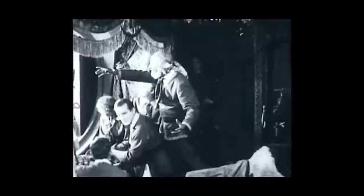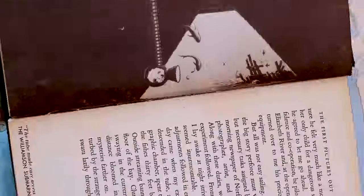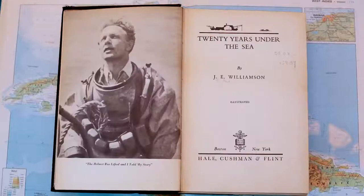The magic window is, in reality, the porthole of the photosphere, Verne's Nautilus ship come to life. This is the photosphere. This is its inventor, J.E. Williamson.